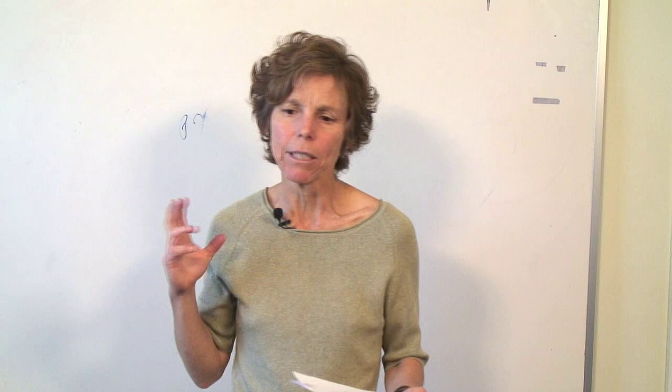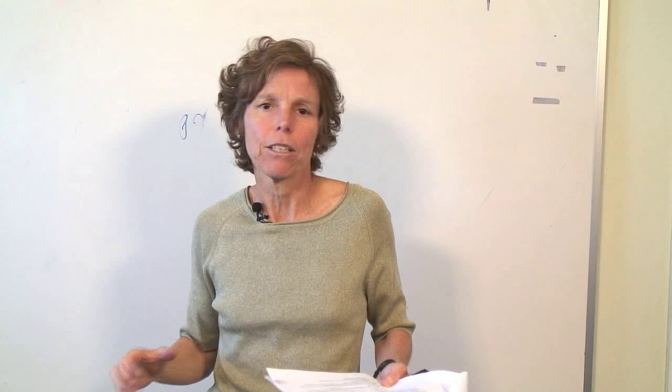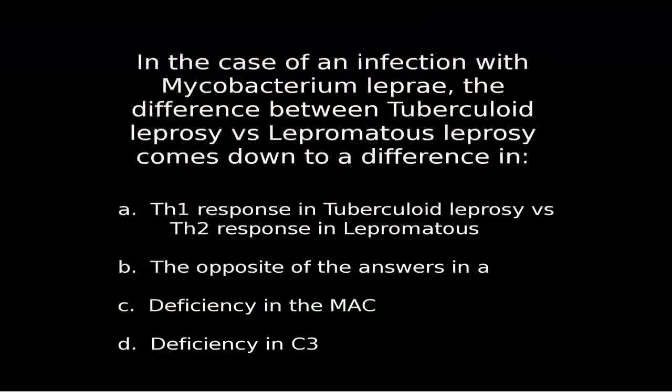Okay, so first of all, when I try to remember these two, anytime I see "-oid", I think it's a combining form that means almost like, but not quite. So I always think of tuberculoid as the light version. It's not as bad as the real tuberculous or whatever. That's just the way I remember it. And lepromatous leprosy sounds pretty bad. So that's how you differentiate which one is kind of okay and which one is really bad. So let's look at that.